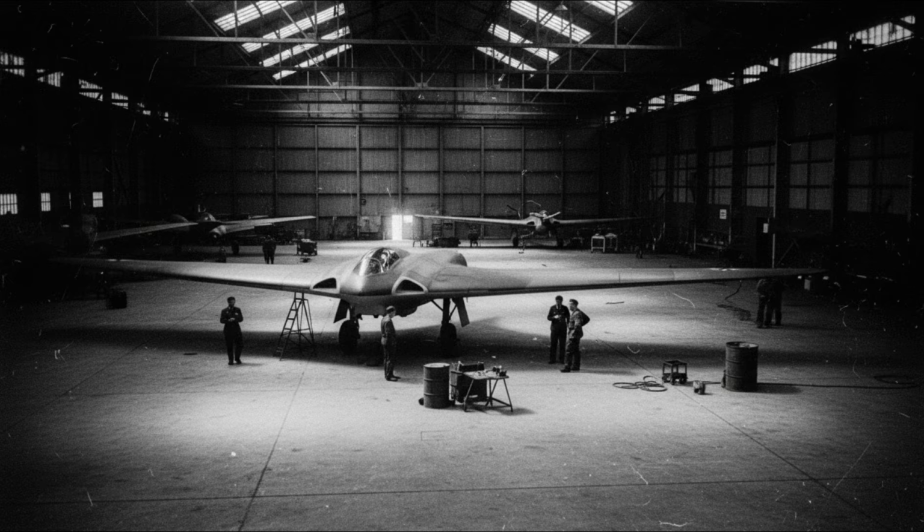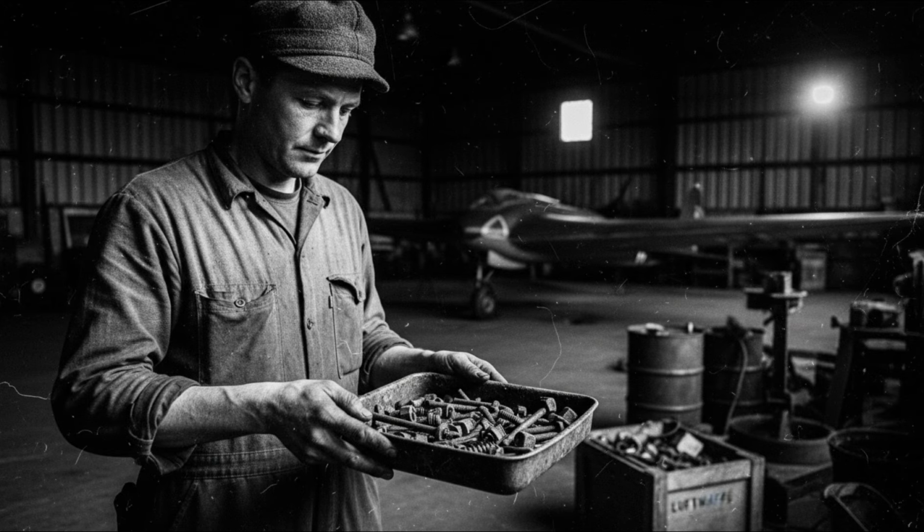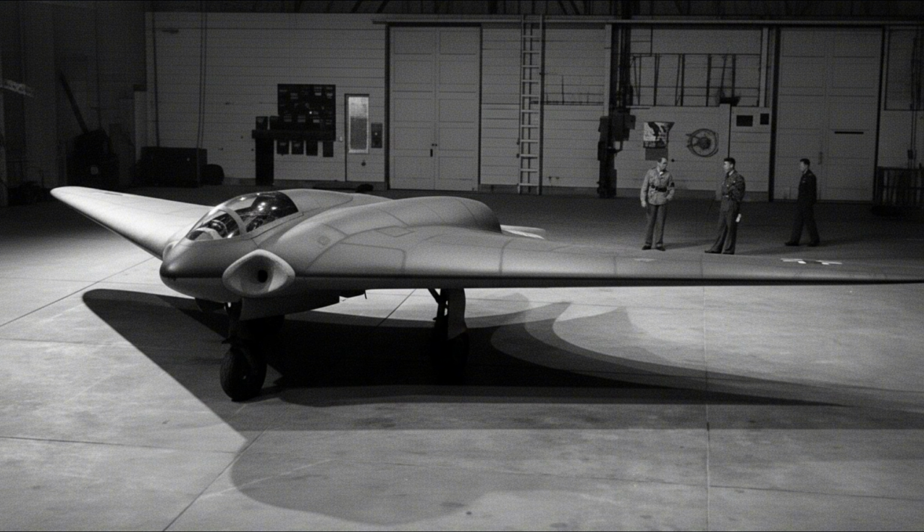The psychological impact was as important as the mechanical effect. German mechanics were losing confidence in their own repairs. Soldiers questioned whether their equipment would function reliably. Commanders hesitated to commit forces if they suspected their vehicles might break down mid-operation.